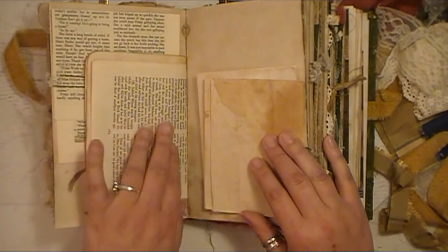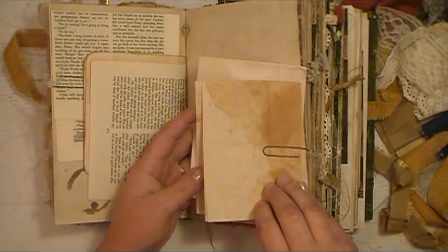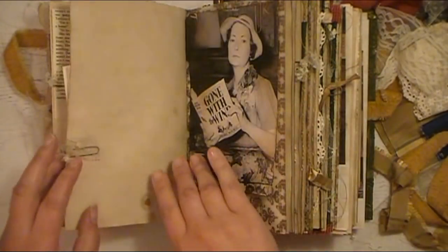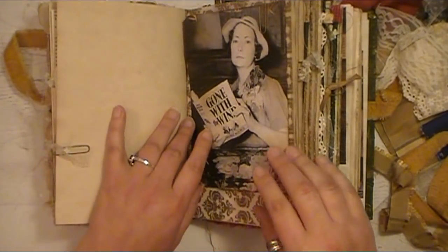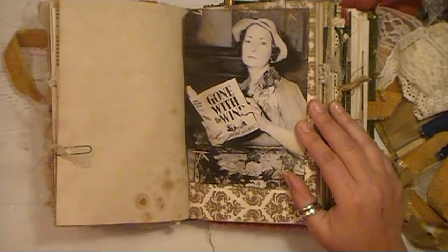And this is another page from the book. These are just some blank pages. They're coffee dyed and tea dyed, but there's nothing on them yet. I have them clipped on here so I can add to them as I go along. So here's another picture of Margaret Mitchell. Now I've come across a handful where she's actually smiling.